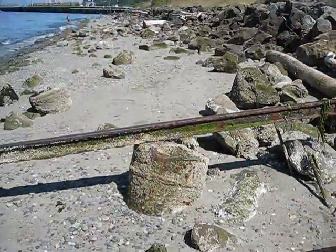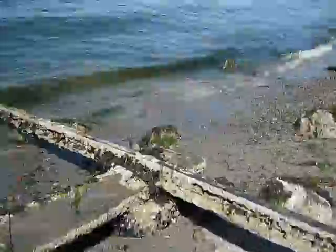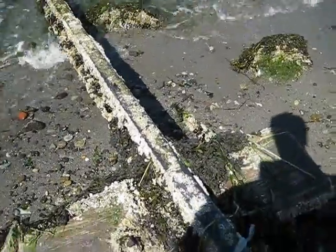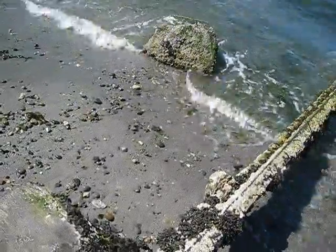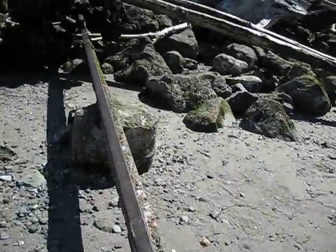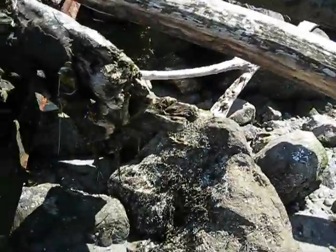Still sitting on some rusted metal pilings. That one's still got a tie across it. Got a big old bolt sticking out of there. I can't tell if it's spiked or not. It's gonna be bolted down and spiked now. Looks like it used to go up into the military complex, so probably not a sawmill thing. That's rusted rail, all right.